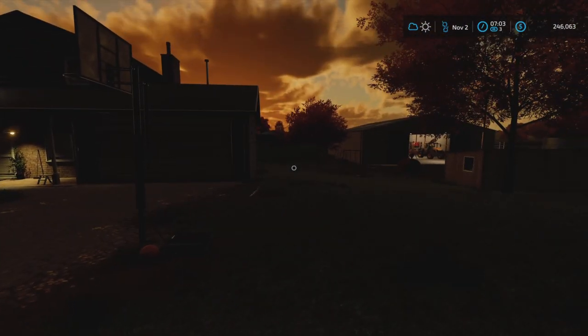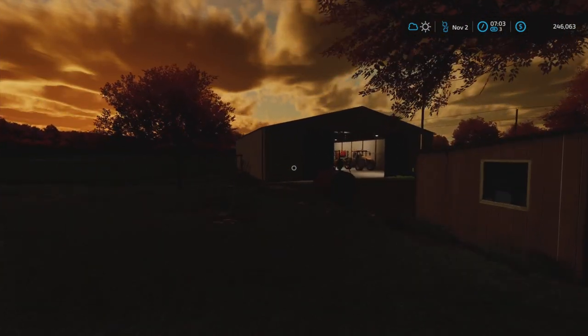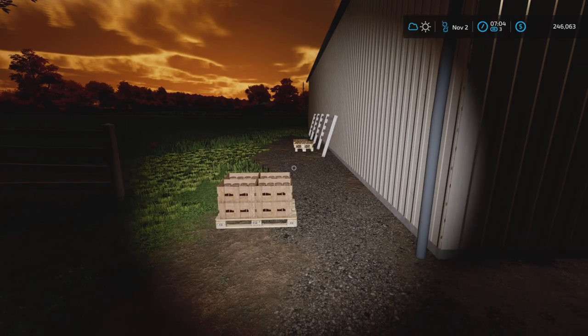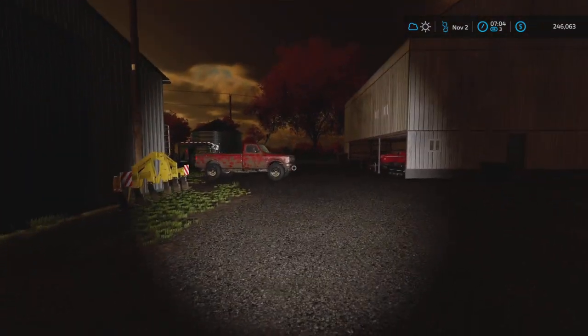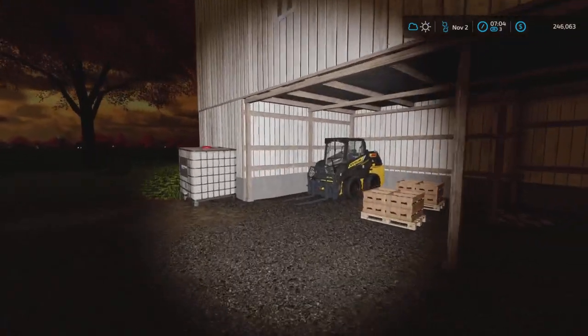Yeah, that's not going to roll. Oh, did I leave the door open? Oh, man. Good thing it's pretty safe here. Do we have a full honey pallet? We do. If I remember correctly, we've got... Okay. Let's get the skid steer.